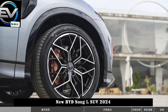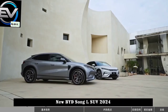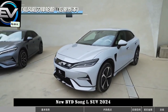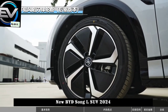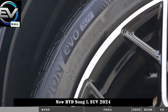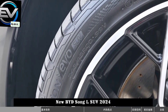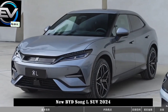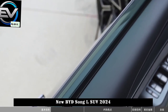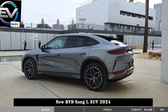The BYD Song L rides on the e-Platform 3.0, which underpins many other EVs from the Chinese brand, including the Seal, and features CTB, cell-to-body, battery technology. The architecture is compatible with single or dual electric motor layouts, and BYD's Blade 800V battery for a decent driving range. The model also benefits from a special technology of battery integration and intelligent active vehicle control systems. The 2024 BYD Song L has a trunk capacity of 580 liters, which can be expanded to 1,655 liters with the rear seats folded down.